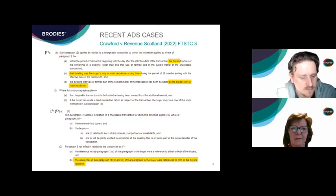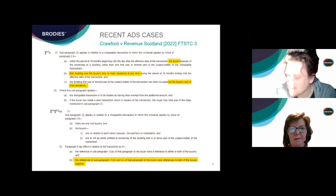It's both of them. And so in order to fall within paragraph 8 and be entitled to a reclaim, both of them have to have disposed of a dwelling that was their main residence. Now, it doesn't have to be the same dwelling, but both of them have to, if you like, together or independently meet this condition in order for the ADS reclaim to be allowed. We just flip on to the next slide.